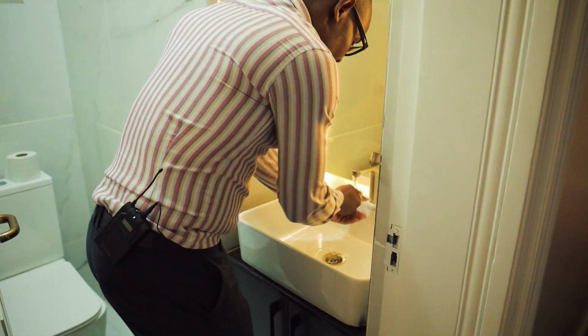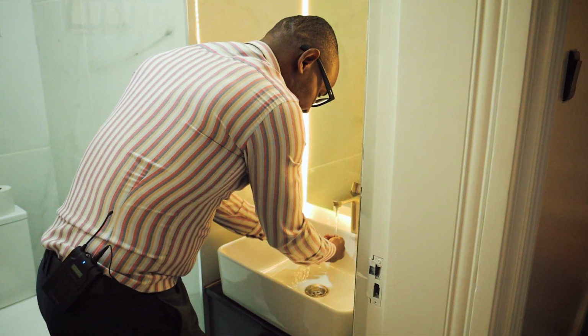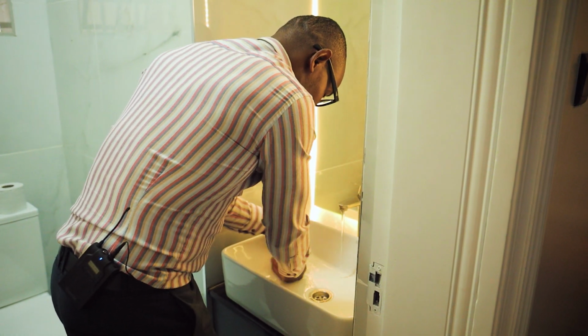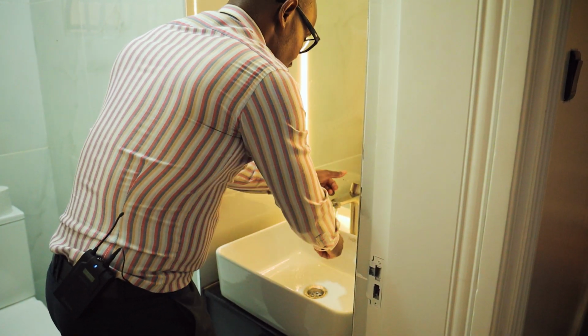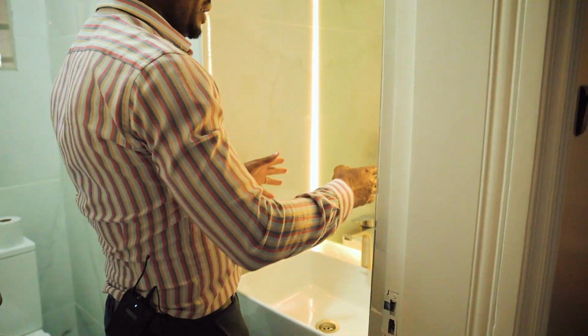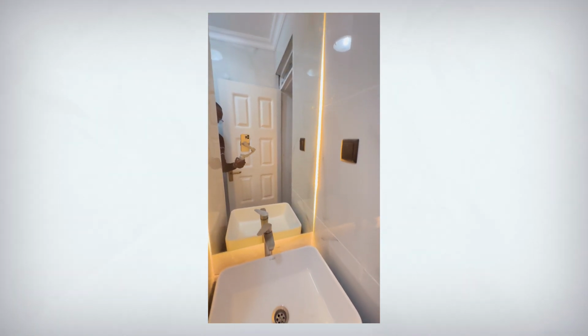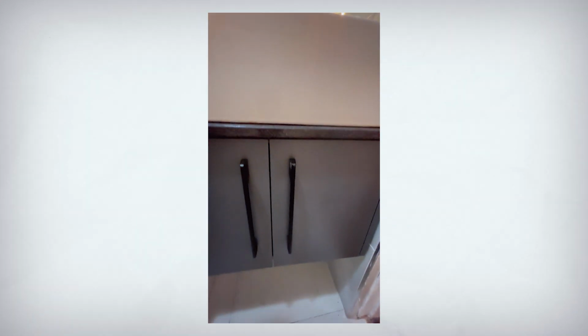You can switch on the light, wash your hands comfortably, but don't forget to clean the sink when you finish washing your hands, because you leave your dirty whatever here. So you switch it off. We give you a customized mirror, customized in such a way that if this space is around 750, this can be controlled just from here.